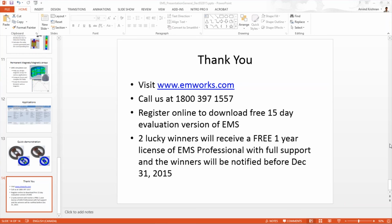There was one question: does EMS support magnets that are radial and so on? Yes, the answer is yes. You can define any type of permanent magnet inside EMS, and you can define your own coordinate system, and you can define the direction, north-south direction of your magnet in EMS. So it's quite arbitrary, and you can define it.